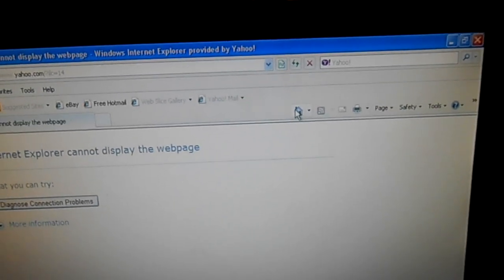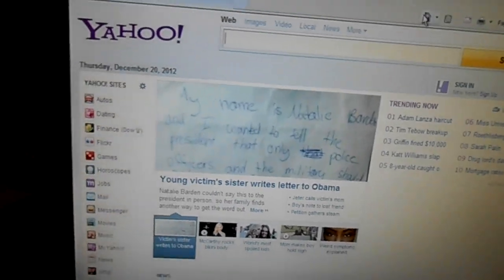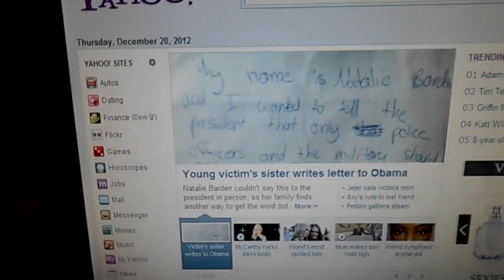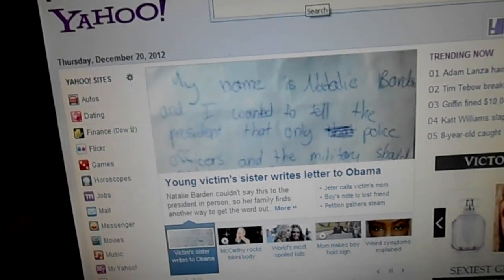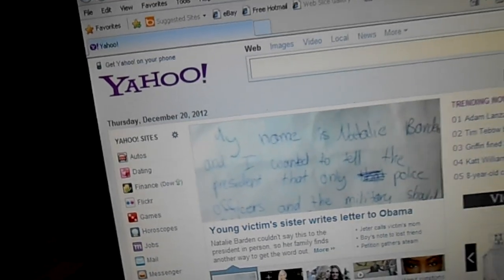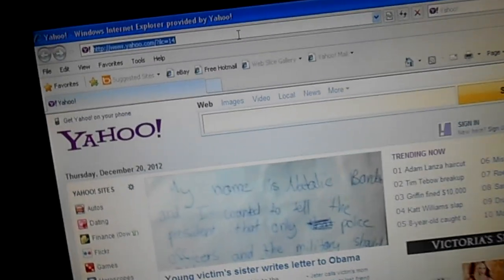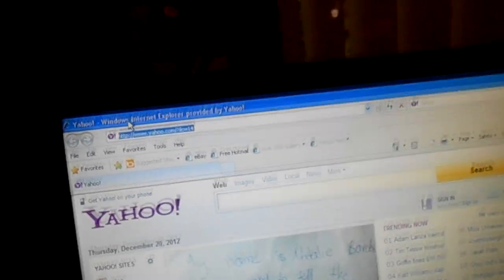Now I might have to restart with that new network connection in there. Okay, she's coming up to Yahoo here, which isn't surprising because she had the Yahoo toolbar. So I'm just going to leave her here on Yahoo. And the first thing I'm going to do is go to Google. If I have a choice what homepage to put a customer on, I will use Google.